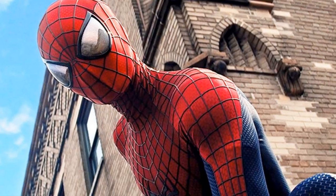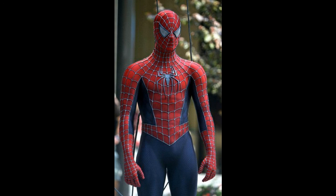And moving on to number 1, I'm sure people saw this coming, but I don't care. Number 1, we got the Raimi suit, the classic Tobey Maguire Spider-Man suit. And even though the first movie and 2 and 3 have different suits, I'm just clumping them together because I just love those designs overall.